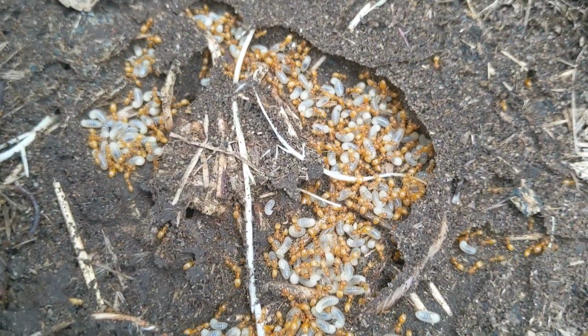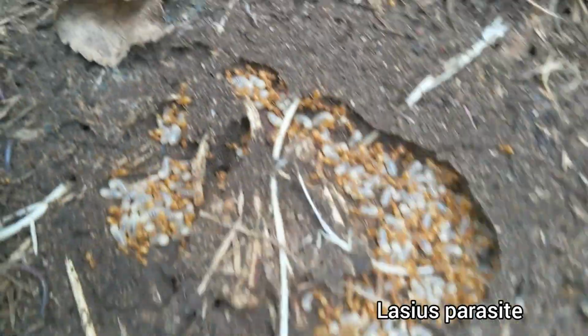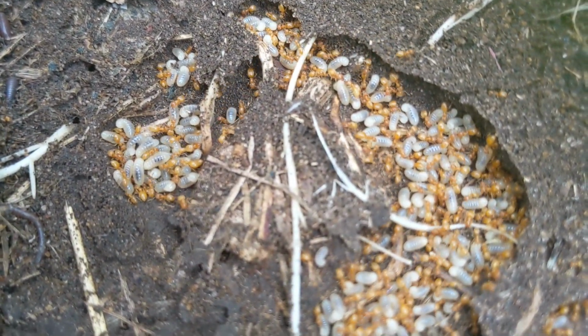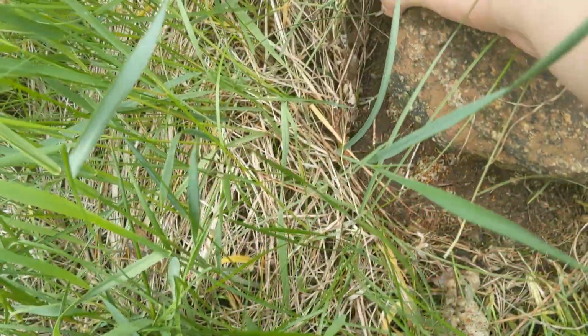Yet another big Lasius colony, with a bunch of alate brood. Once again, probably some parasitic. Yeah. That's a huge amount of brood. This area is Lasius City. You can see how big that tunnel is, too. Or that chamber. Oh. There we go.